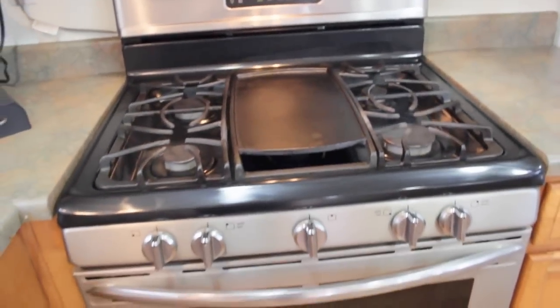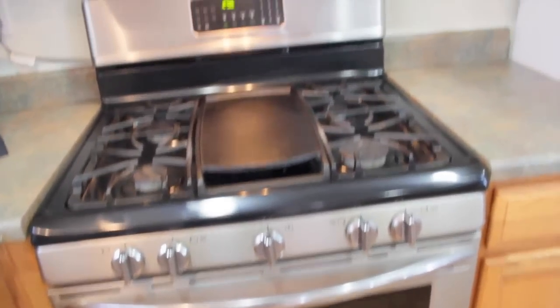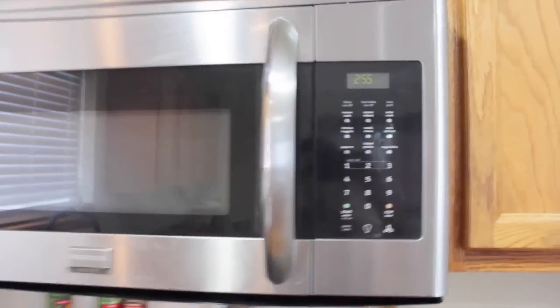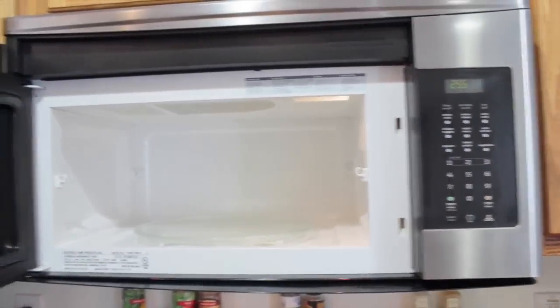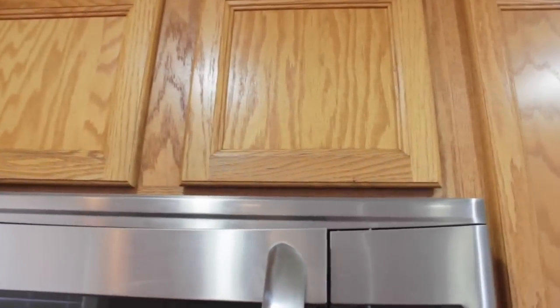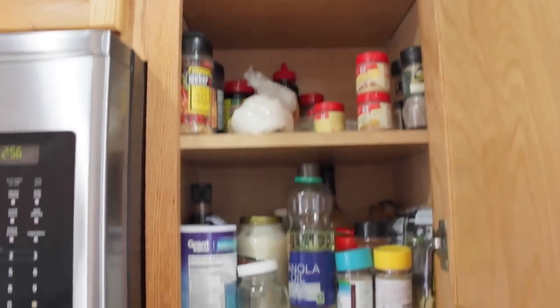And the stove, it's pretty clean. And then the microwave, you guys saw me clean it, so it's pretty clean. On top over there, there's nothing because I can't reach it. Over here is more condiments.